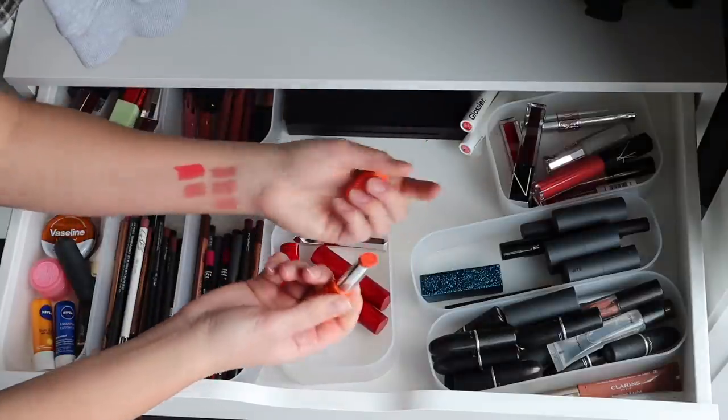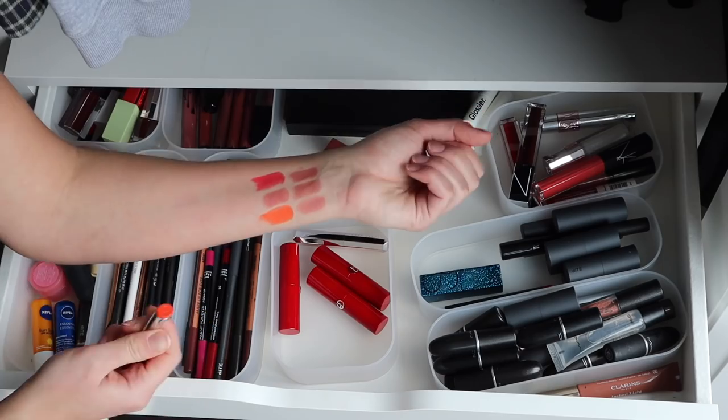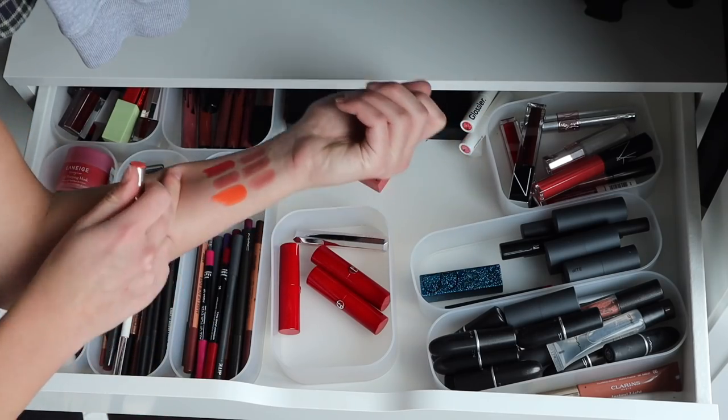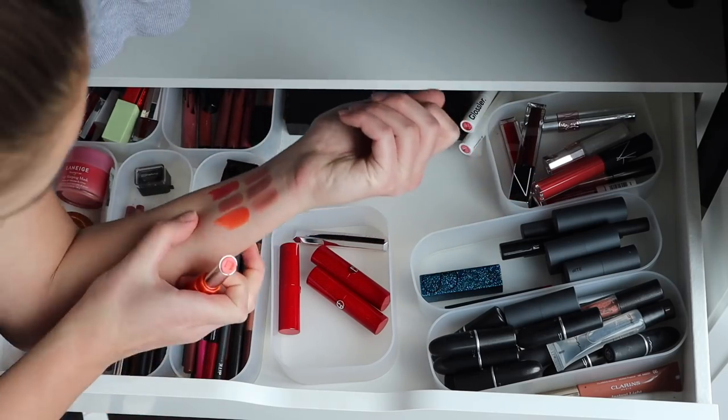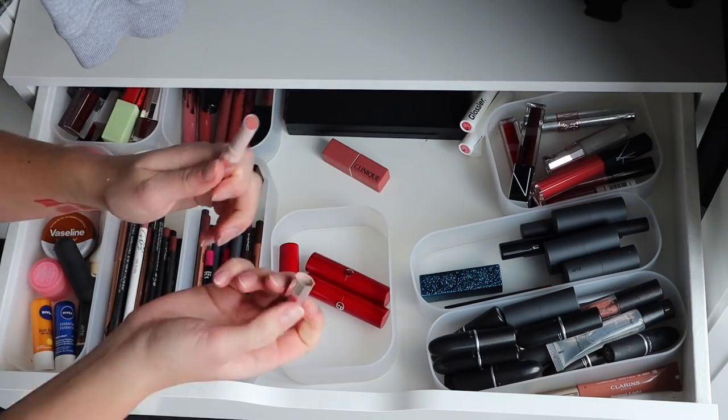This one here is from Fenty Beauty, and oh my God, this is the most pigmented crazy orange. I just don't know if I would ever wear an orange that orange. I think it's too orange for me. Okay, that one's gonna go. Guys, I'm being really good. This is really hard for me.